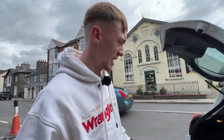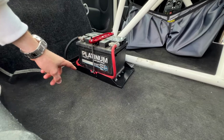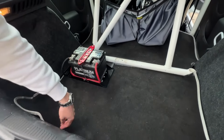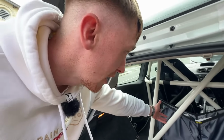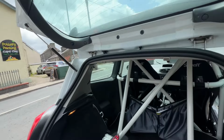One thing we haven't mentioned is how clean the rear and the inside of this car is. Lovely battery tray, look at that. Relocate the battery, get a bit of weight on the rear, which definitely helps. Carpet all the way through here. Lovely white cage to match the white exterior. Helmet net, so you could do your grocery shopping in it as well. How good is that? Two bottles of milk, there you go.